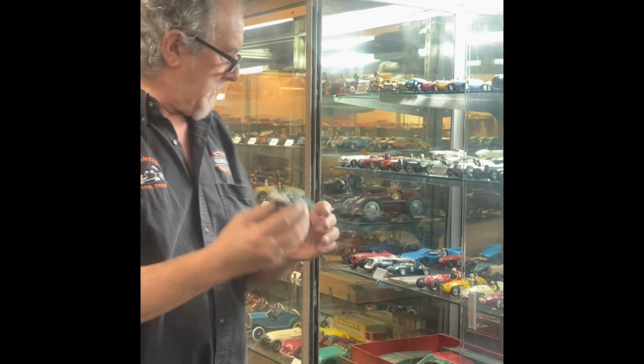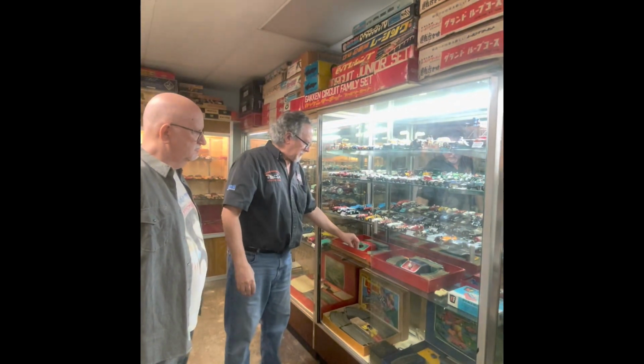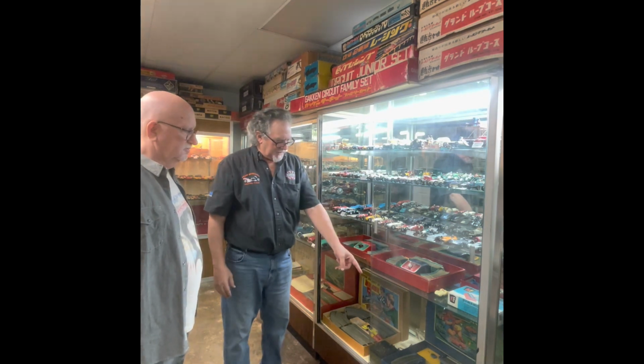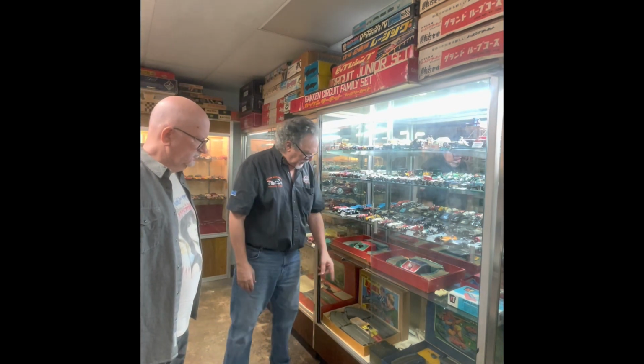1/43 scale. These are very, very rare sets. There's another set down here that has a station wagon, 2 cars.